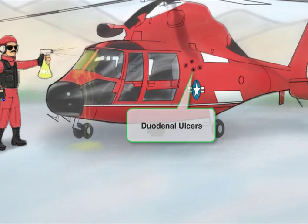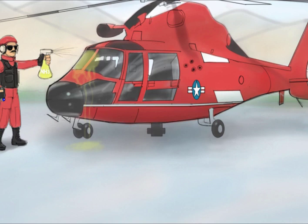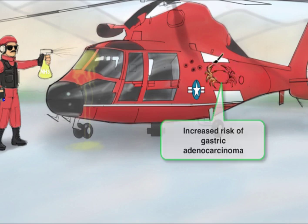So if you don't treat them, they are at risk for developing conditions more worrisome than just ulcers. Specifically, they're at risk for developing adenocarcinoma of the stomach, and in fact, almost half of gastric adenocarcinomas are linked to H. pylori. In astrology, the sign for Cancer is a crab, so we'll draw a crab on the side of the helicopter, and this again represents increased cancer risk.